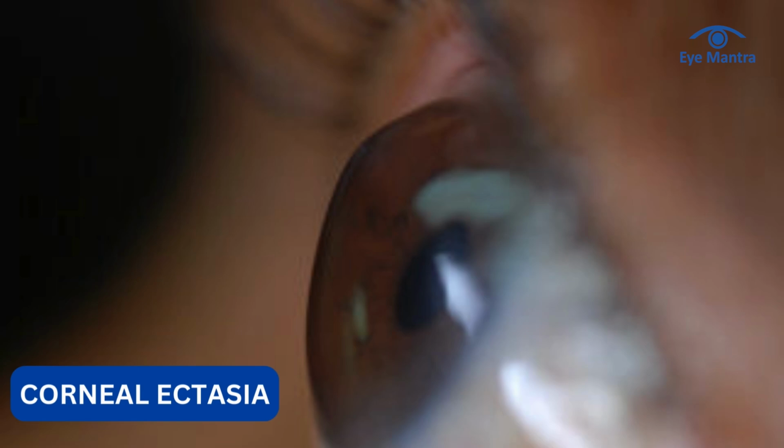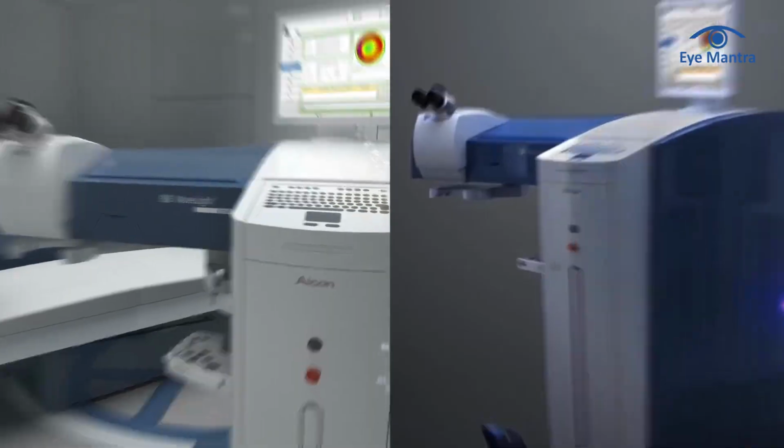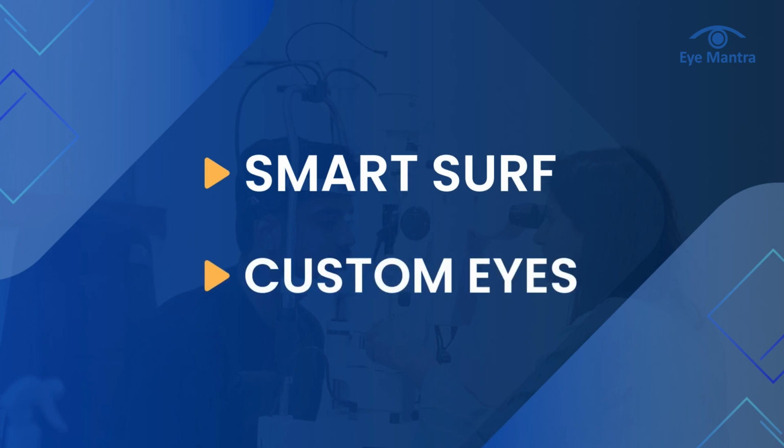Flap wrinkles occur when the flap does not heal completely. Corneal ectasia is a serious complication. When too much corneal tissue is removed, the cornea becomes weak. This can result in permanent vision distortion or progressive myopia. In extreme cases, a corneal transplant may be needed. Epithelial ingrowth happens when epithelial cells start growing under the flap. This layer can form between the flap and cornea, distorting your vision. In severe cases of this, flap repositioning surgery may be required. Since Contoura or IntraLASIK is a flap-based procedure where a thin flap is created with the help of blade or laser, it can impact long-term corneal strength. That's why flapless procedures like SmartSurf and CustomEyes are being preferred nowadays.